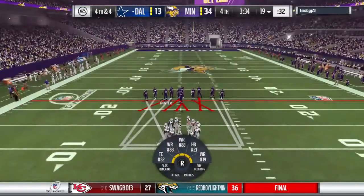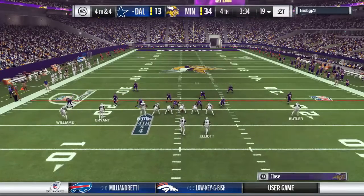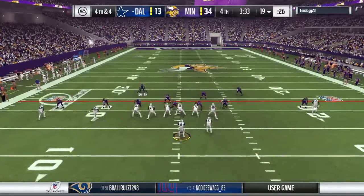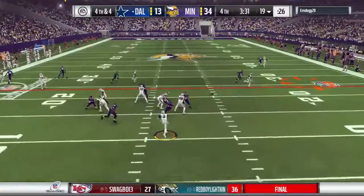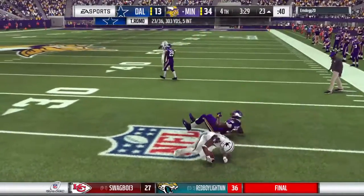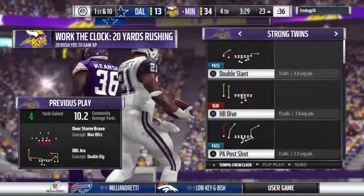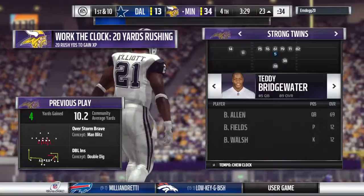Their already slim hopes are going to ride on this one. They'll go on fourth down. Desperation time for Romo on fourth down. A dump off to Elliott. The Cowboys here unable to convert on fourth down. And the Vikings have the football now in excellent field position.